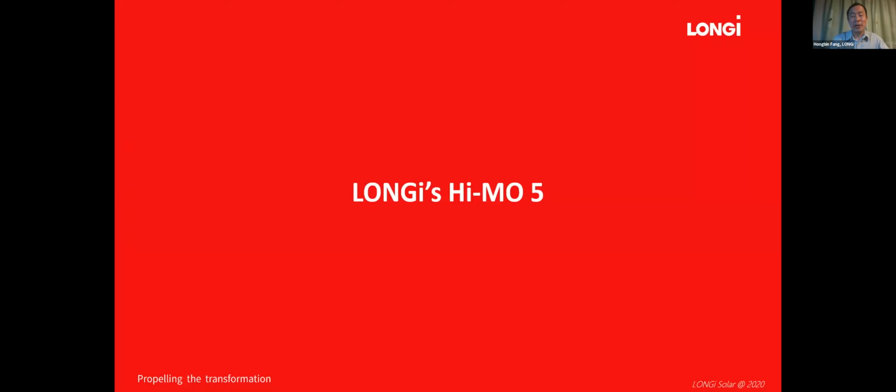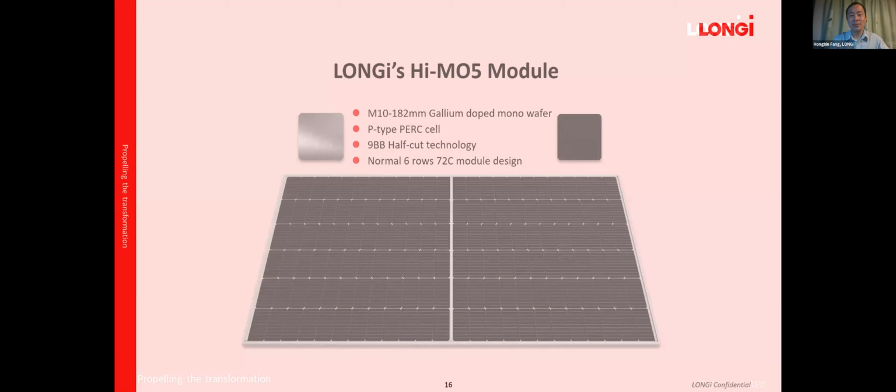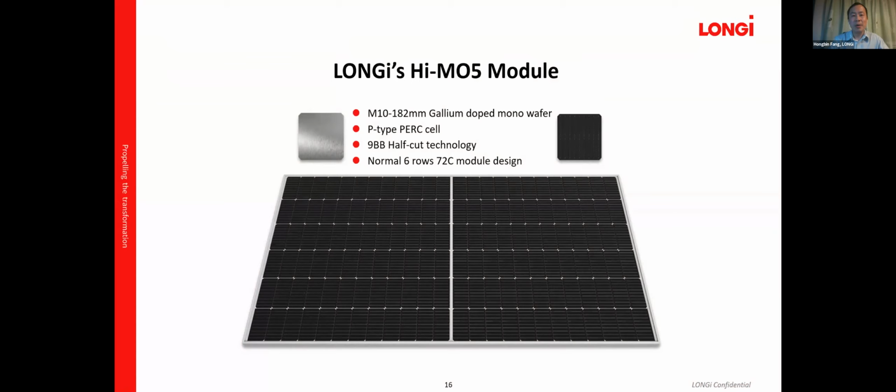So using 182 millimeter wafers, we integrate to make HIMO5 modules. Our HIMO5 modules are based on M10 182 millimeter gallium doped mono wafer. It's based on P-type PERC technology and 9BB half-cut cell. It's a conventional 6-row 72 cell module design.